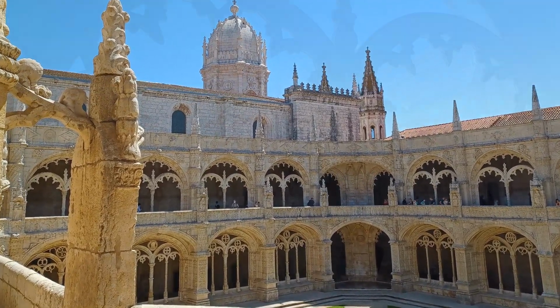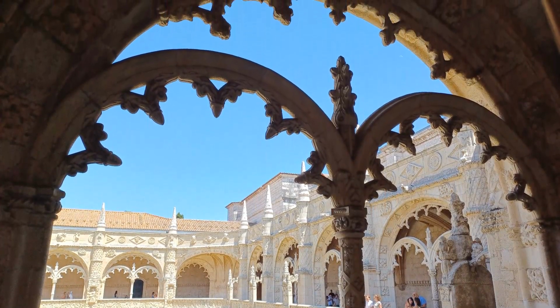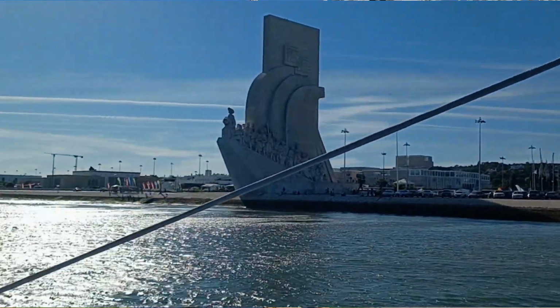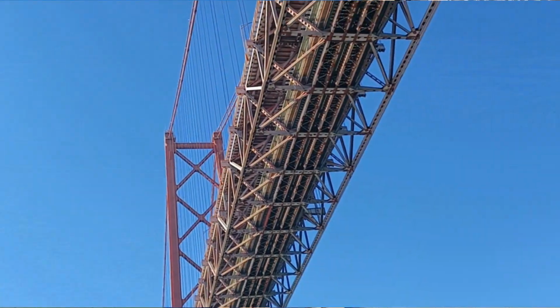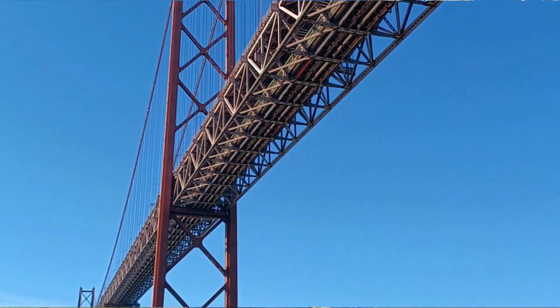And then there's other stuff to see in Belém. There's the Belém Tower, and there's the Monument to the Age of Discoveries. You can also get boat tours here on the Tagus. Boat tours are really cool. You go sailing right under the 25th of April bridge. So this is a place you want to come to. Belém is very touristy, but very much worth it.